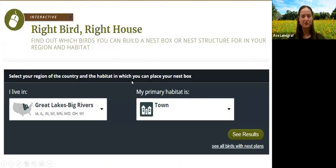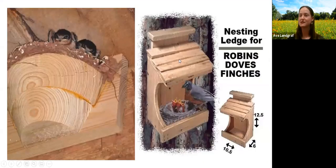There is this really fun website, Right Bird, Right House. I cannot remember exactly what the link is, but I will put that link on the handout that we're going to send to you later so that you can look it up. They have a couple of different options of nest boxes that you can make. These are also really nice because some of these designs can be nicer if you have a lot of house sparrows or starlings around you. These wouldn't really be used by the house sparrows and starlings.